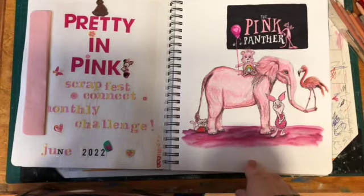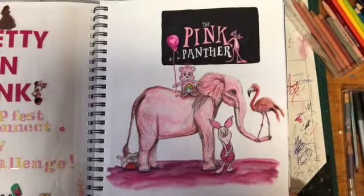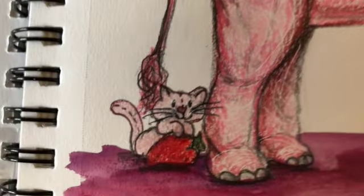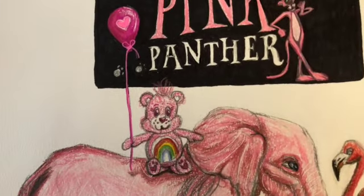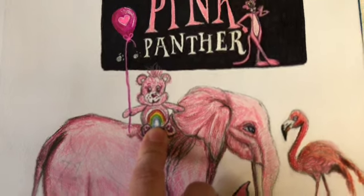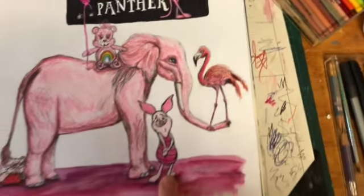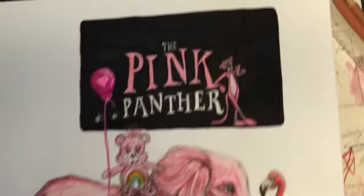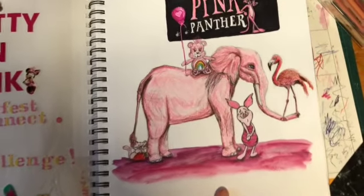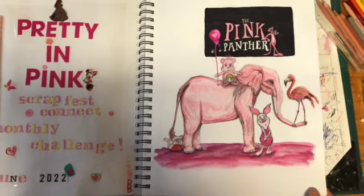This was a Scrapfest Connect monthly challenge. Pretty in pink. Strawberry Shortcake's cat. I don't know what his name was. I know that was the place. Can't remember. Tear Bear, I think, maybe. I can't remember her name, but one of the Care Bears, the original ones. Pink Flamingo, Pink Elephant, and Piglet, and the Pink Panther. Just some of my favorite pink characters. And of course, as you can see, the proportions are not accurate, especially in relation to each other, but anyway.